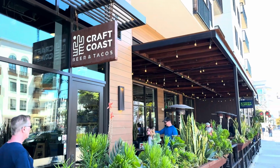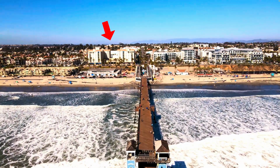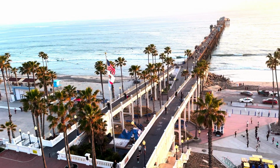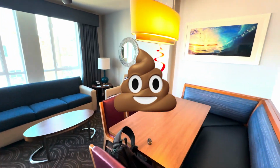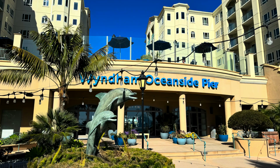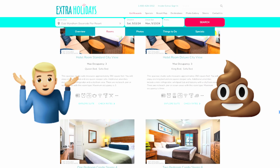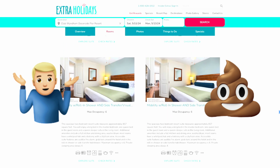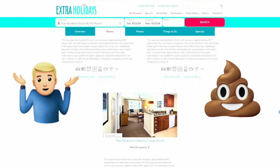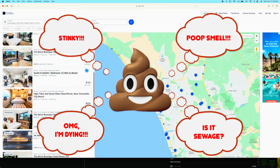It's just really in the perfect location, right across from the beach and the amazing Oceanside Pier. So if you are planning an oceanside getaway and you have no sense of smell, then I would highly recommend the Wyndham Oceanside Pier Resort. I mean, I had a great time. Also, I don't know if every room in the hotel has that poop smell or if it was just my room. I mean, I doubt if it could be the entire hotel. If you read the reviews and it's mentioned, then believe it.